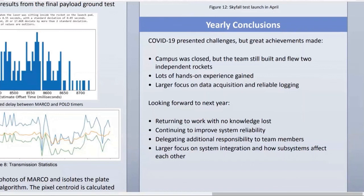We also are going to put a larger focus on system integration and how subsystems affect each other. There's a mindset of being stuck in everything that you're doing, but incorporating all of that into a complex rocket is really challenging, and I think that's going to be a great thing for us to focus on next year.